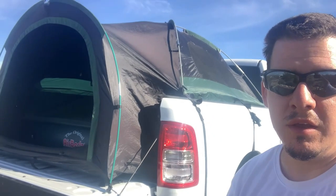It is pretty spacious inside and it covers the whole bed of the truck. So, it's an awesome, nice truck tent. And coming around here, I'll give you a profile view. And that's what it looks like.